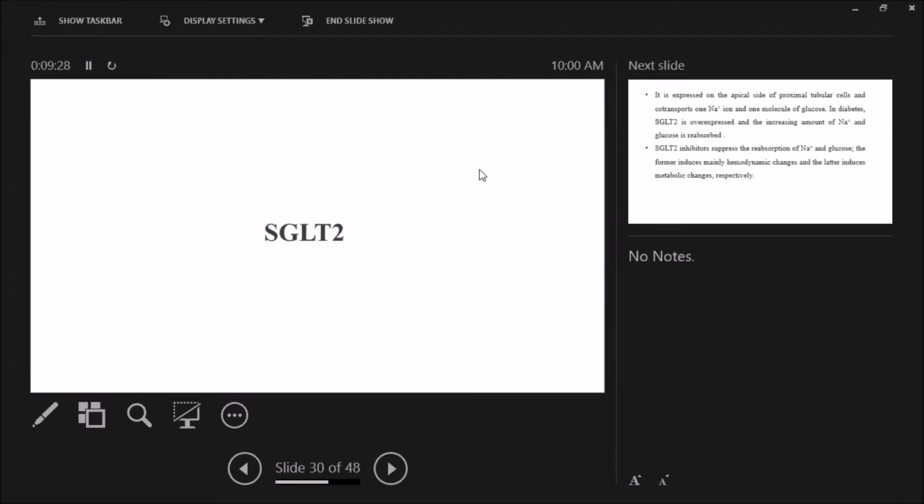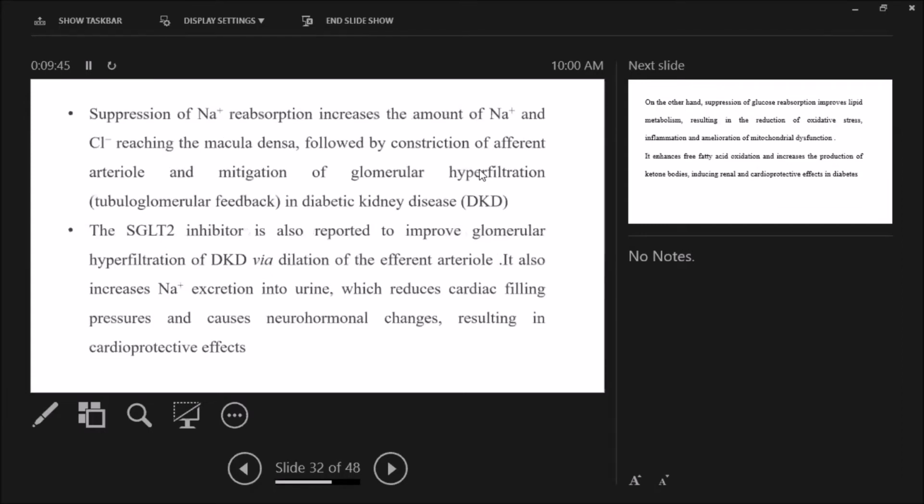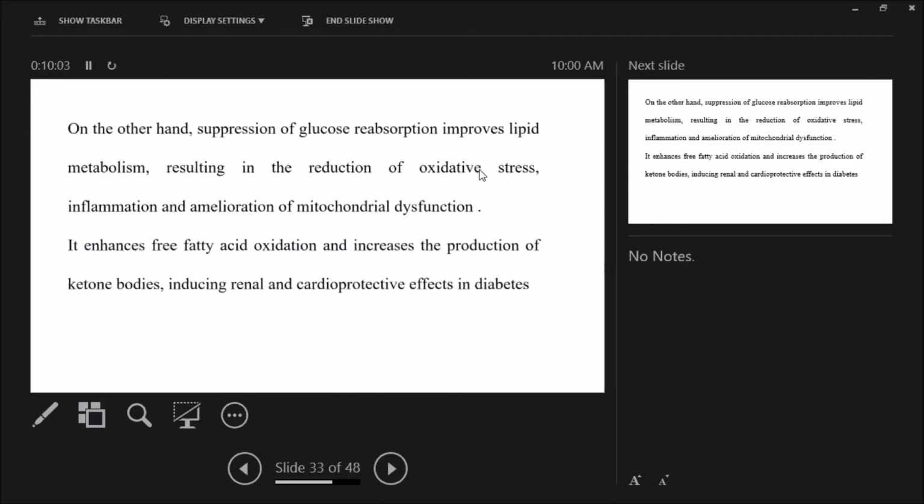Another group for control of diabetes is the sodium glucose transporter 2 inhibitors. It is expressed in the apical side of proximal tubular cells and co-transports 1 sodium and 1 glucose. The sodium is responsible for the hemodynamic effect and the glucose for the metabolic change. Suppression of sodium reabsorption increases the amount of sodium and chloride reaching the macula densa, causing constriction of the afferent arteriole. This group is also reported to improve glomerular hyperfiltration of diabetic kidney disease via dilatation of the efferent arteriole.